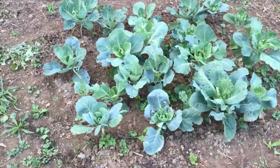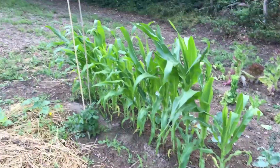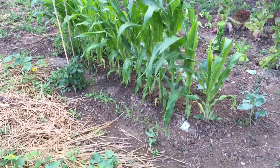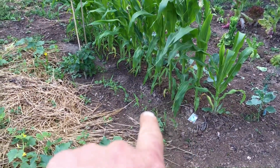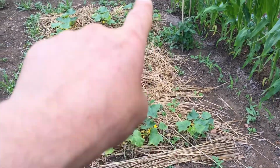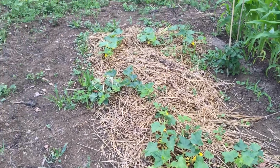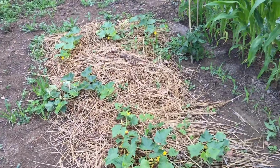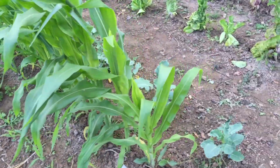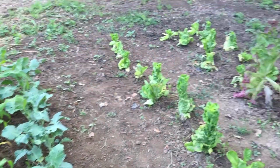Cabbages are going really well again, so we've got a load more of those in. Corn, gone mad. I've planted another row of little corn just down there, as you can see. Cucumbers, got six of those in, three up there, three down the bottom here, and a melon in the middle on the straw, so they're going well. Broccoli, they're coming up quite nicely.